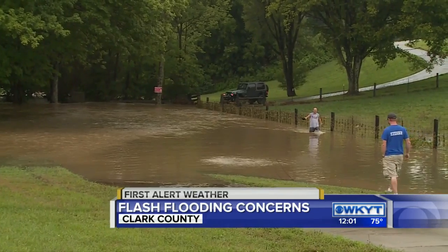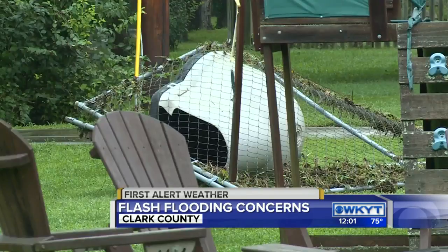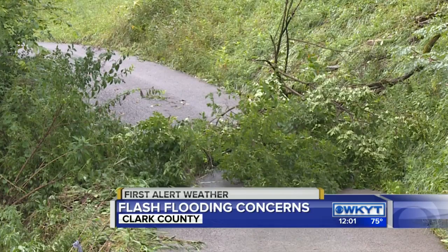The dangerous flash flood that threatened dozens of homes also scattered debris across the area. There's a lot of brush that's still in the way, a lot of logs, big driftwood that has just drifted down as the water came rushing through yesterday. While it will take a while to clean everything up, Conkright thinks everything will be back to normal in a couple days. In Clark County, Mark Barber, WKYT.